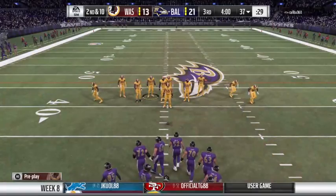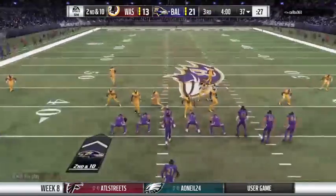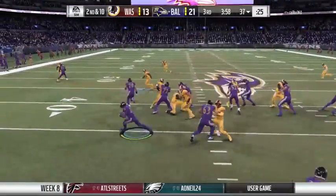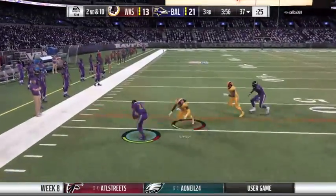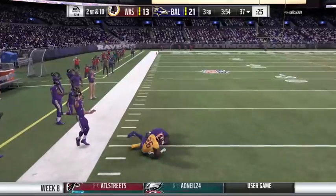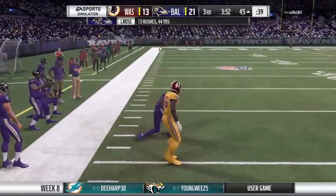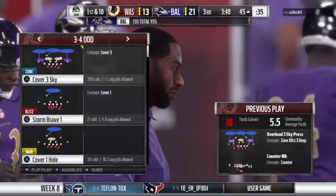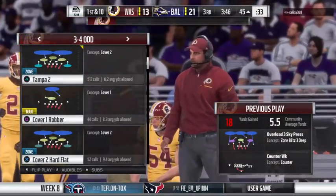Unable to connect on the first down pass play. Now it's second down. A handoff as they run the counter play. Room to run past midfield. And he'll be taken down across the 50 at the 45 in enemy territory. A big one there for the Ravens. It goes for 18.